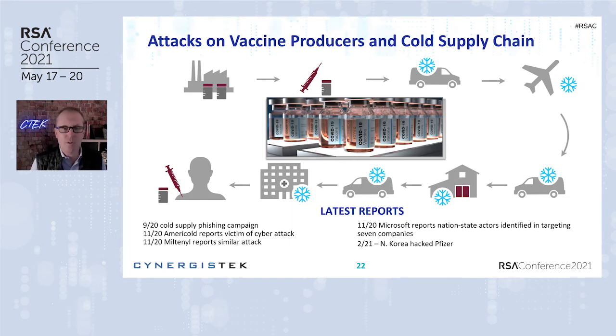Meitnell, the German biotech supplier of SARS-CoV-2 antigens, was impacted in a similar timeframe as Americold. In February, Oxford University reported a breach in their structural biology lab where researchers were doing COVID-19 research. Microsoft noted in November that nation-state actors were identified as targeting 7 prominent companies directly involved in researching vaccines and treatments. And in February, South Korea's intelligence agency reported that North Korea attempted to obtain coronavirus-related technology by attacking Pfizer. So again, as of this writing, lots of targeting, but no real significant impacts.